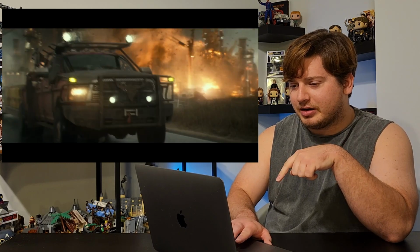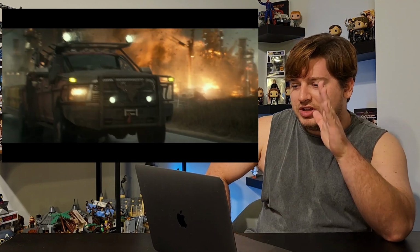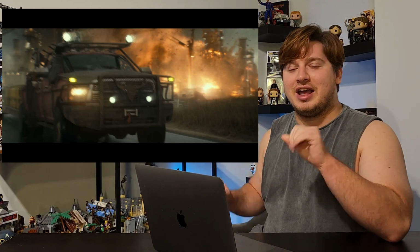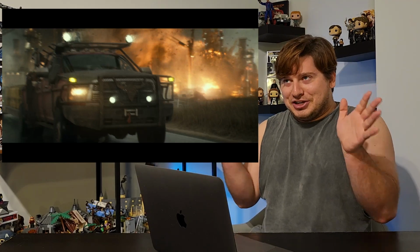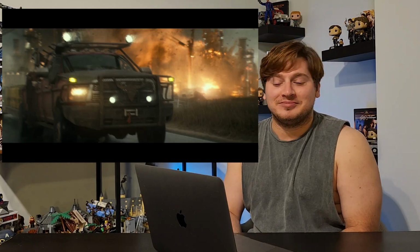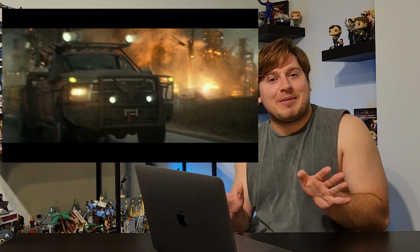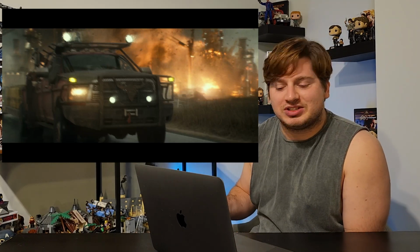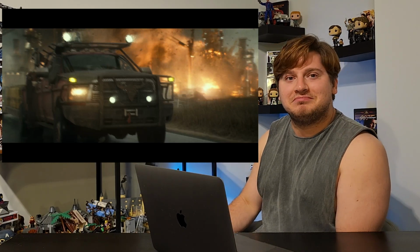Okay, this right here, we got the Dodge Ram, we got the power plant exploding behind them. That was the shot for me in the trailer that, watching it, I was like, this is so cool. That shot right there sold me on this film. I'm cautiously optimistic for this film, but that exploding power plant sequence alone, you got me. You got me, Twisters.